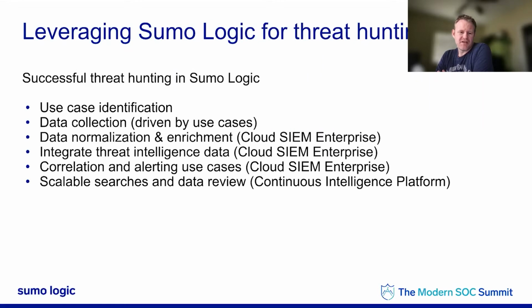Once we've achieved this, we have all of that data, including the Cloud SIEM Enterprise signals, insights, and the native record data, available for scalable searches and data review. This occurs within the continuous intelligence platform. The Sumo SIP platform is a scalable search platform that lets you review gigabytes, terabytes of data within your environment. All of the telemetry that's being generated by security devices and passing through the event workflow is available in SIP for searching and for data analytics use cases. With this process, we achieve a scalable threat hunting program from the SpecOps team, and each one of our customers can take part of that themselves and implement their own threat hunting program as well.